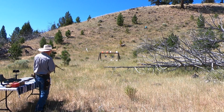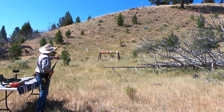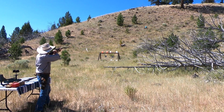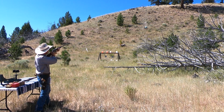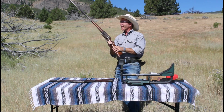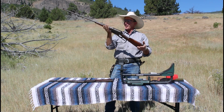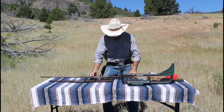It was shooting a little high, and I've got it down all the way, so I'm going to have to make a little adjustment here. There we go. It's a long-range shooter. That's just a fun gun to shoot. What a blast.